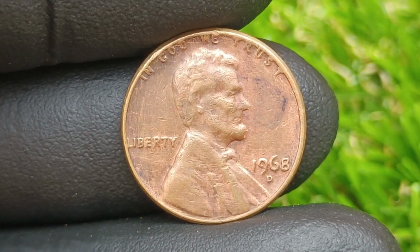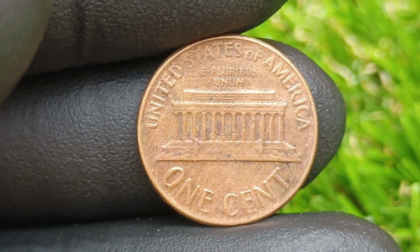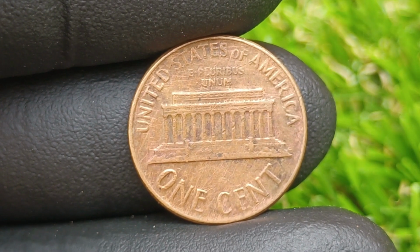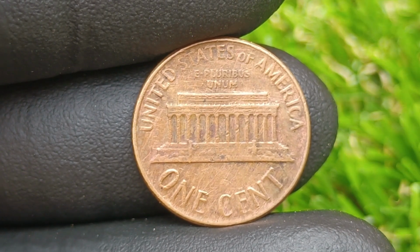Now let's imagine what it feels like to stumble upon such a coin. Picture yourself casually sorting through an old box of coins, perhaps inherited from a family member or found in an attic, and suddenly noticing that one penny looks a little different.